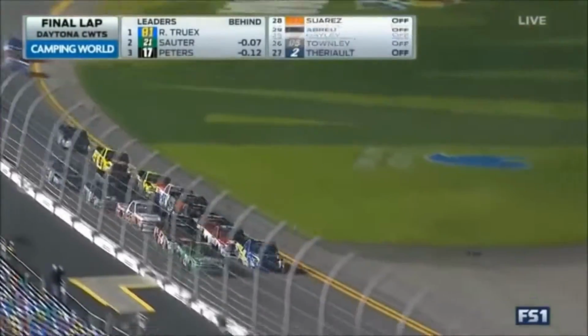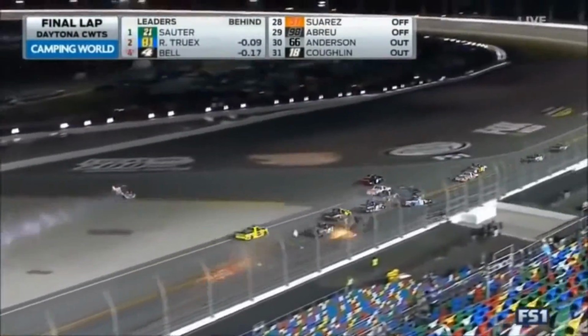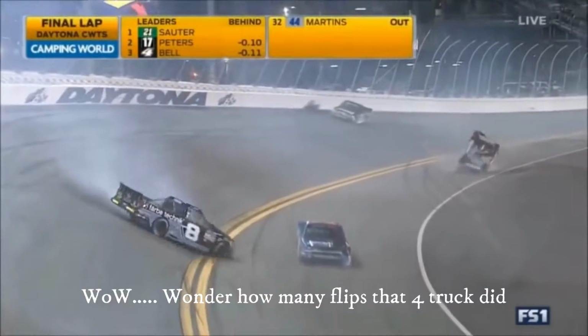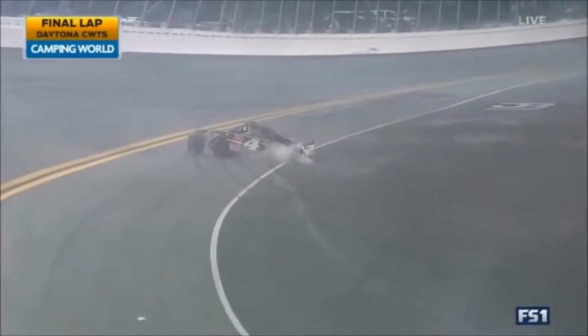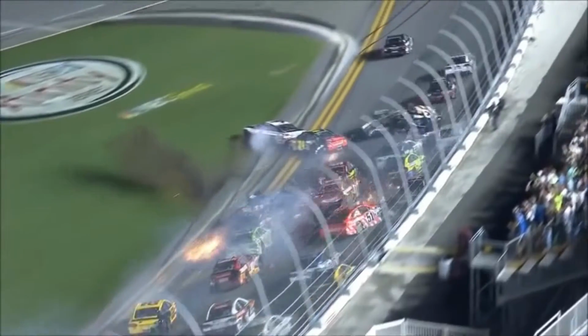The white flag is out. They're going to Sauter crash. With a big run. They're crashing. Christopher Bell upside down. Coming to the checkered flag, but the yellow is out. Here we go. You can see him on the bottom. Rex starts in front. He runs in the back of the 24. Gets up on the 11. Now he's on top of the 51.5. And now it's just along for the ride.